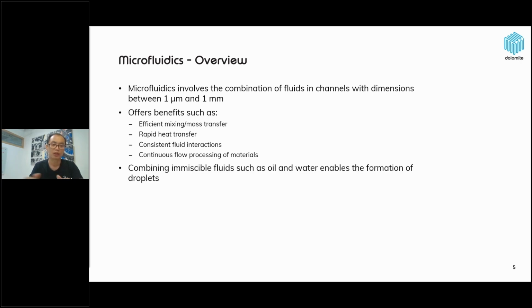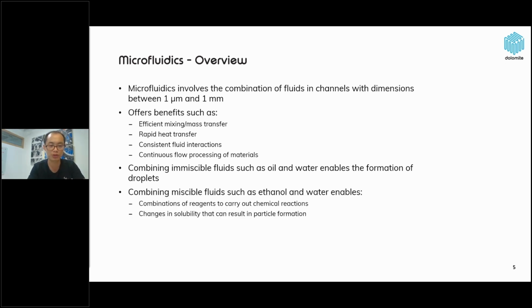Using microfluidics, immiscible fluids such as oil and water can be combined, which enables the formation of droplets. Or miscible fluids such as ethanol and water can be combined, which enables reagents to be combined to carry out a chemical reaction, or to change solubility, resulting in particle formulation, for example liposomes or PLGA nanoparticles.